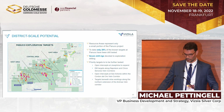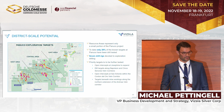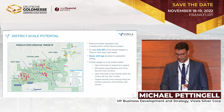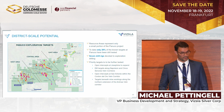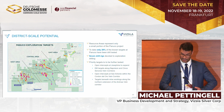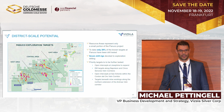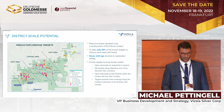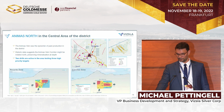It is a big district, as mentioned. 28% of the known targets have been tested. The resource sits on 5% of the known sampled vein strike that we've identified to date. So of the 13 rigs, we'll have 10 rigs positioned in this western area, again doing resource expansion and testing new targets. We'll have 2 rigs in the central area, as well as following up on those minor resource areas that we have there, and 1 rig roving around the eastern area of the district, testing high priority targets.